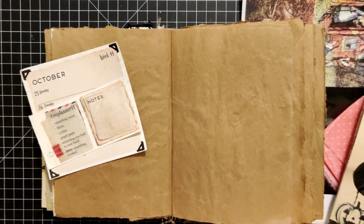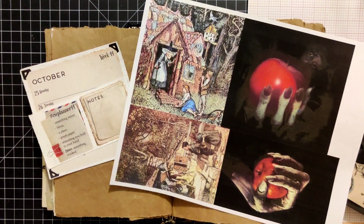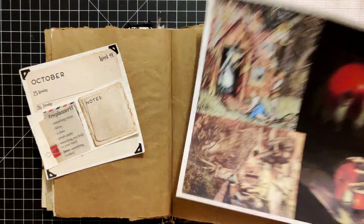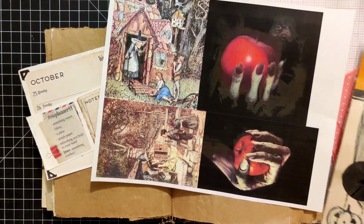So I have some images to remove from paper. And so I think I'll do that. Take this out of its noisy packaging so that you don't have to endure that. And then I'll be right back with you.